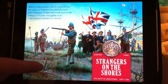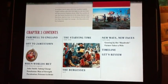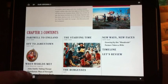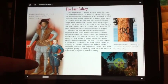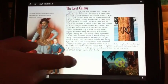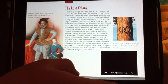When we look at those spreads, we come up with content that's very easy to read, that takes advantage of all the great graphics in the original, but also adds interactivity to it, so that we can do things like jump from the table of contents to the actual content. We've also enriched the content with video. For instance, here when we're looking at Farewell to England, we can actually go and see a video that talks about the trip from England to the New World.